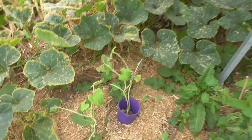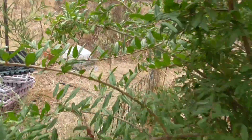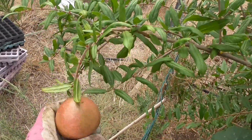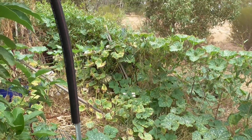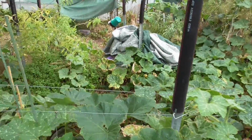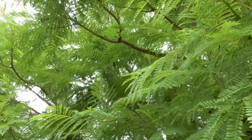Not a lot happening over here apart from pumpkins everywhere and the self-sown pomegranate, which I'm quite pleased actually because we've had fruit on it this year, and actually really nice fruit from a self-sown pomegranate. So that's why I like to just see what happens to things. And more pumpkins just everywhere. Another avocado tree there. Yeah, so if you look, it's just this jacaranda is just crazy.